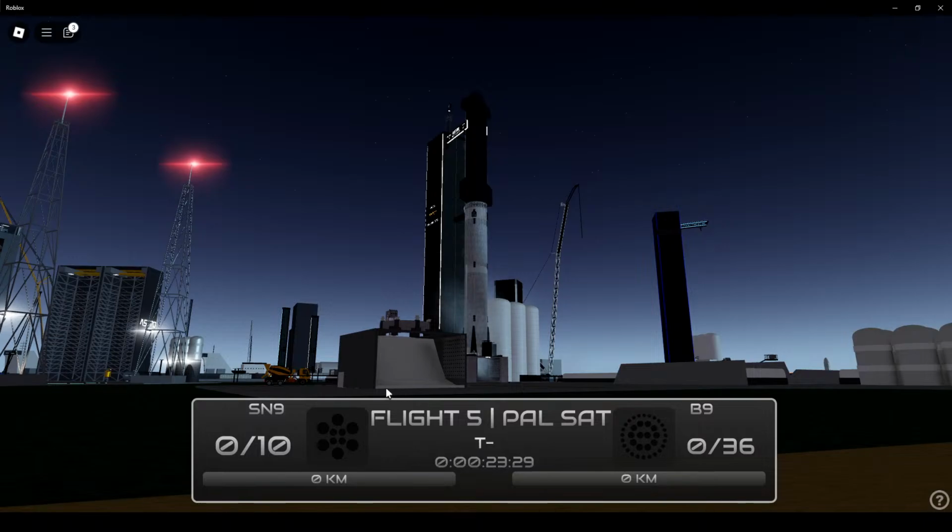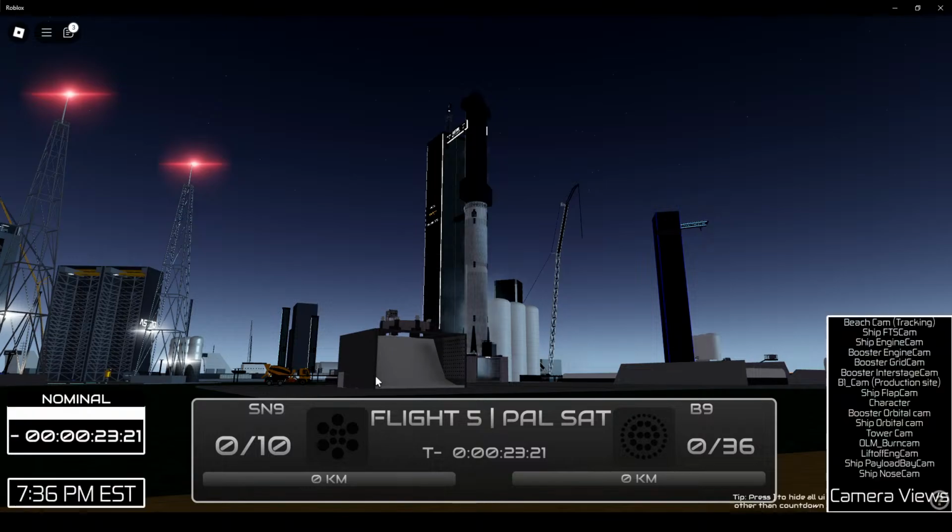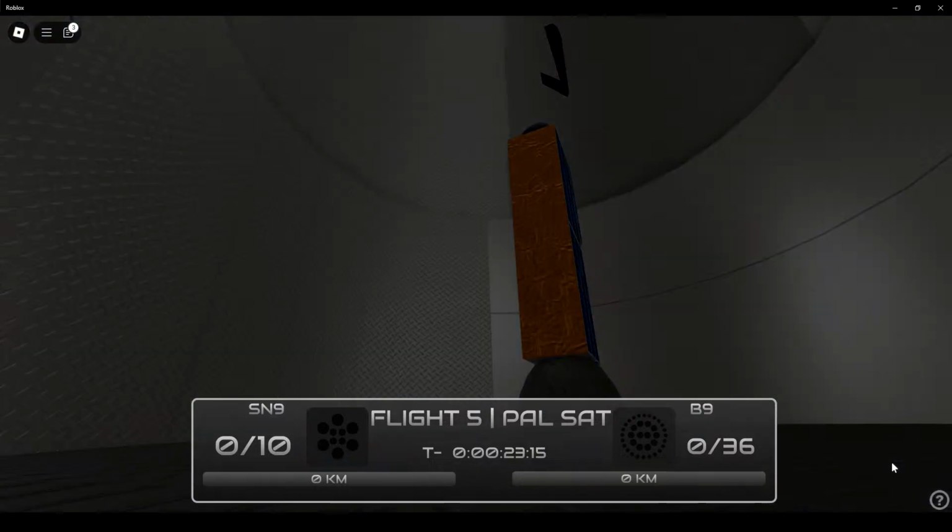Fuel loading is almost complete. This is Starship V2 on its second flight, booster 9 and ship SN9, carrying the payload variant. The booster will be attempting to land on the landing pad, and the ship will be attempting to land in the ocean.